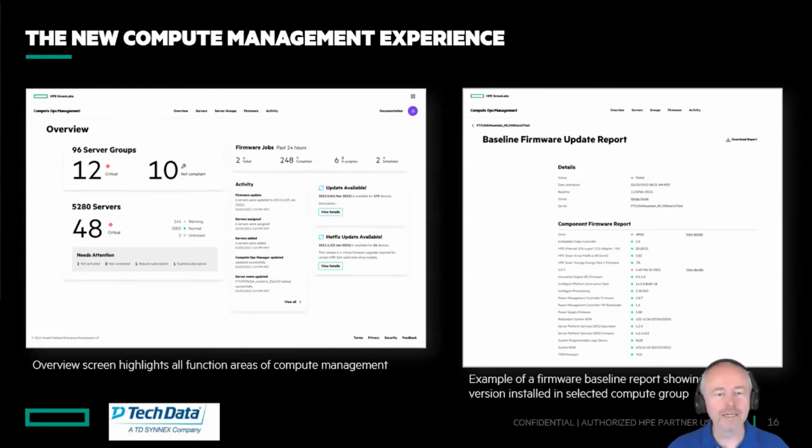So it works with ILO Gen10, Gen10 Plus, Gen10 Plus V2, all those versions that exist today. You can see it in here. And in phase 1, indeed, we get a report with firmware, with drivers, with updates, and whether that system is compliant, yes or no.